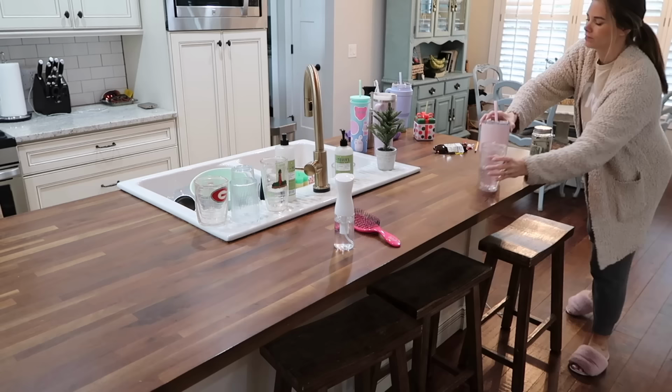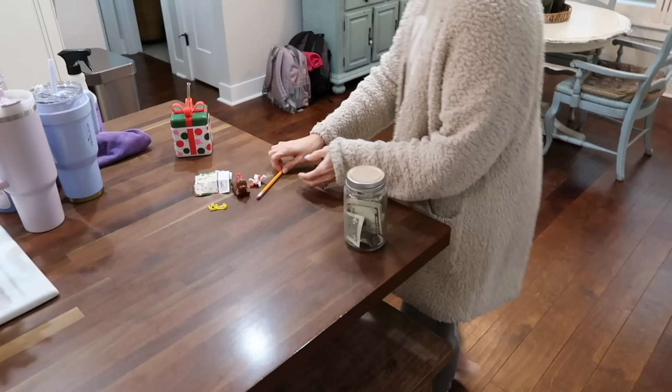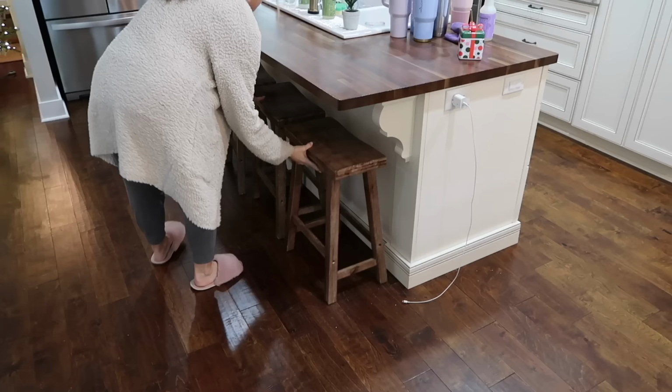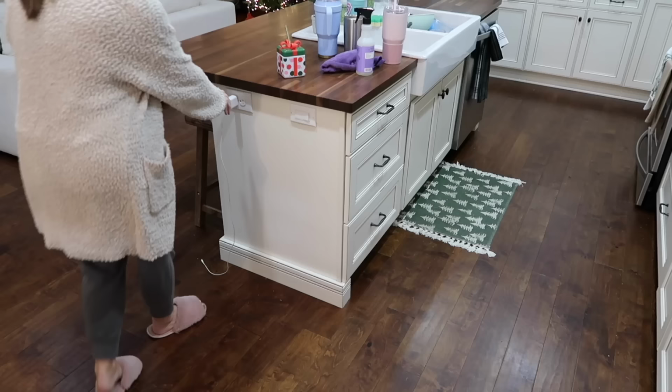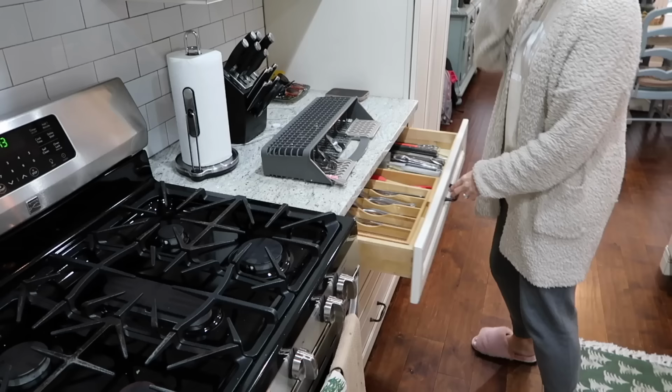My kids are actually helping in the background by popping all the balloons that we had for our little balloon arch and also getting all of their things that they've been playing with, especially Gracie June. She has a lot of toys downstairs. So she's taking all of that and putting it in a basket, and they're taking all of that stuff back upstairs while I finish cleaning the kitchen.